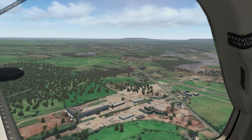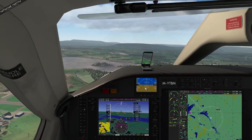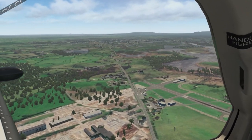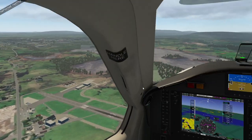Here's Enniskillen. There used to be another runway. This is the remains of the cross runway when it was a military airfield. And when I came here for real, I was able to do my final turn inside this little church here, but we're not going to do that today.